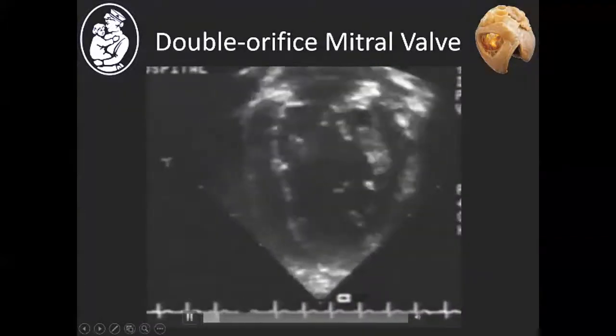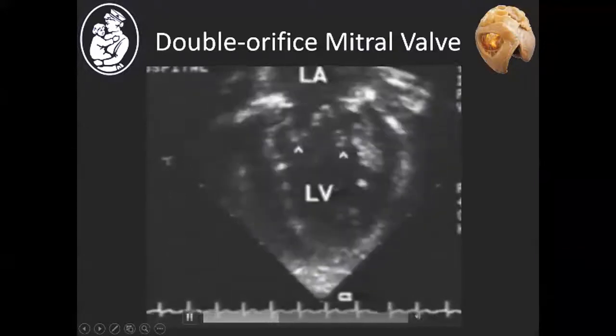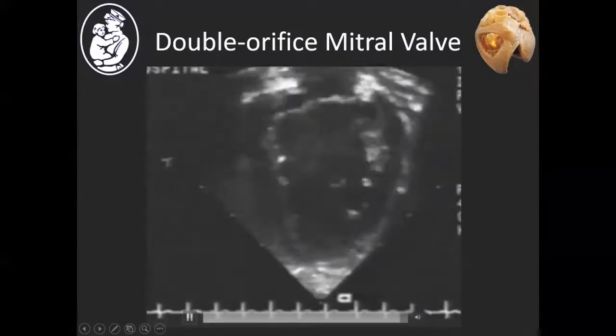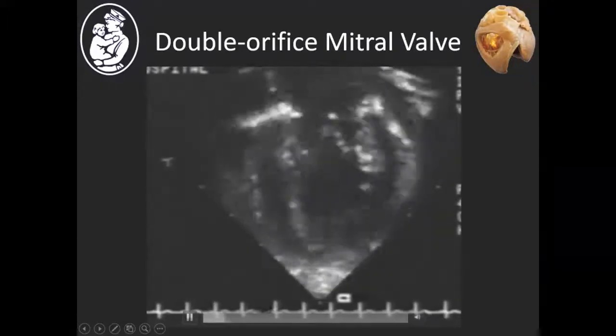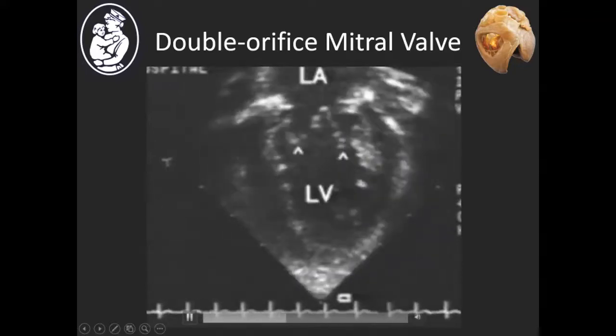Here you see the same thing in an apical view. One orifice here, one orifice here, and there's a little bridge of tissue here at the annulus level between the two leaflets that divides the mitral orifice into two separate little funnels coming down. It's sort of like two parachutes. Each of these goes to its own papillary muscle, the anterolateral and the posteromedial.